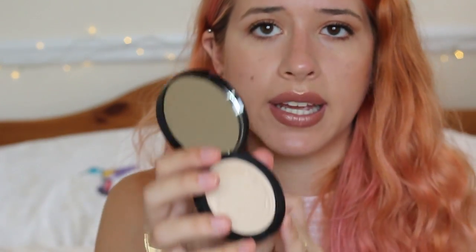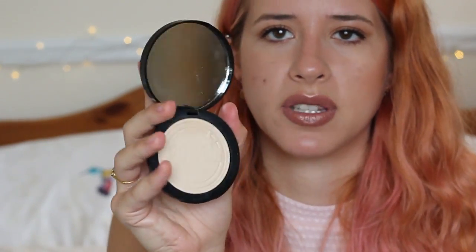It did have a really cool decal, like print in it that said powder, and that's worn off because I've used this so much already, but this is really, really nice, and it doesn't look cakey at all. I can't say whether it's going to look ashy on dark skins, obviously, because I'm fair. So cute, look at this. I mean, Soap & Glory has always had really cute packaging, but this is lovely.